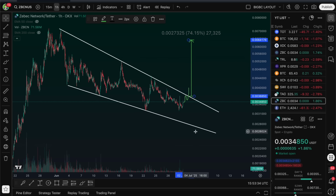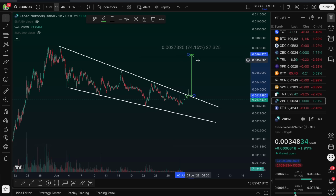Now, if we do get to this level here on Zebec in the shorter term, if we get enough momentum and we hit this price target, I do not think there's any reason why Zebec could not keep on continuing going. And so another shorter term price target that I have is this 1 cent region, so 0.01. So two more potential shorter term targets that we have here on Zebec.